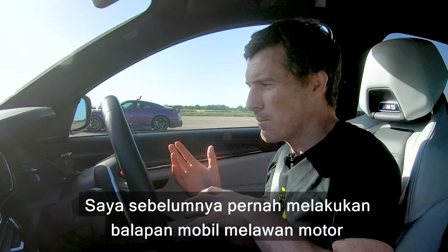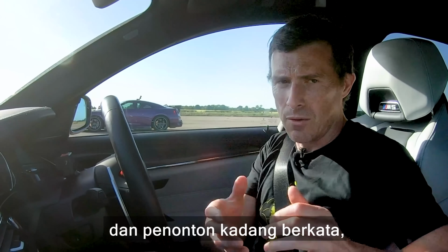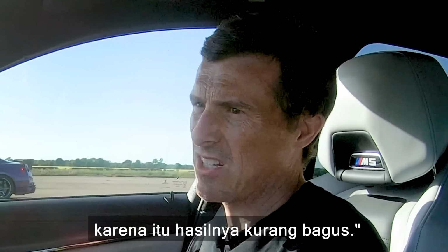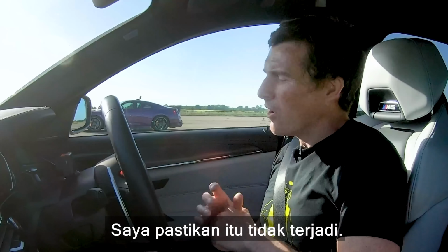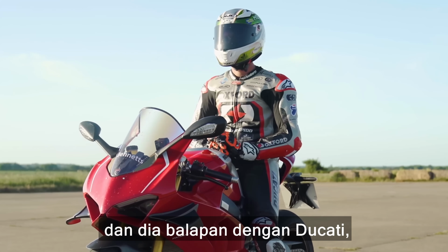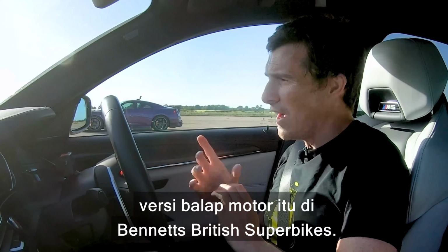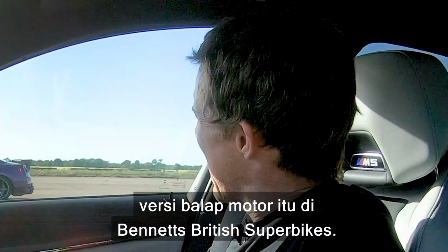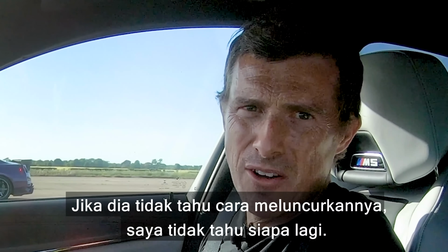Now, I've done car versus bike drag races before, and often viewers go, oh God, why don't you get a proper bike rider to launch the bike, because it didn't do a very good job. Well, I've made sure of that this time. The chap on that bike is called Tommy Bridewell, and he races Ducatis, in fact the racing version of that bike, in the Bennett British Superbike. If he doesn't know how to launch it, I don't know who does.